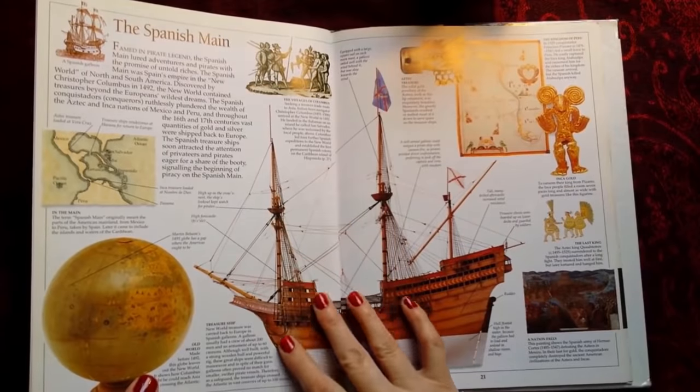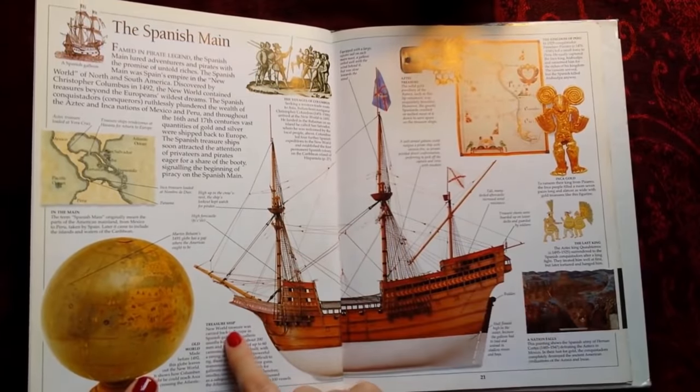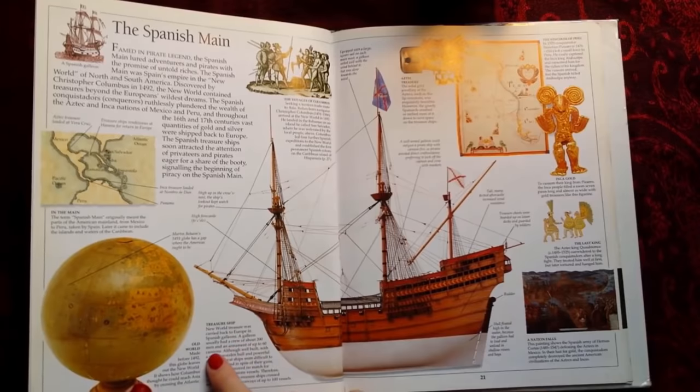And this is a treasure ship. New World treasure was carried back to Europe in Spanish galleons. A galleon usually had a crew of about 200 men and an armament of up to 60 cannons.